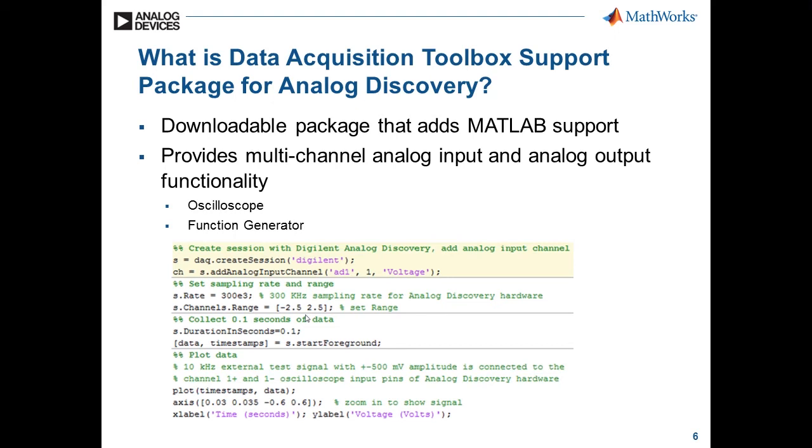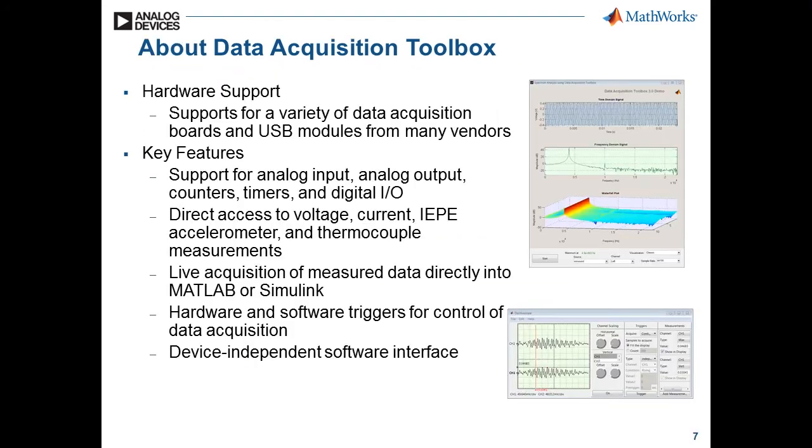This works on 32-bit and 64-bit Windows and enables you to connect to the Analog Discovery with only a small number of lines of code. So the Data Acquisition Toolbox, just to give you a little bit of background, is the toolbox that is needed to connect to Analog Discovery. Not only does it support the Analog Discovery, but it supports a variety of other data acquisition boards from companies like National Instruments, Measurement Computing, Advantech, and Data Translation, and others.